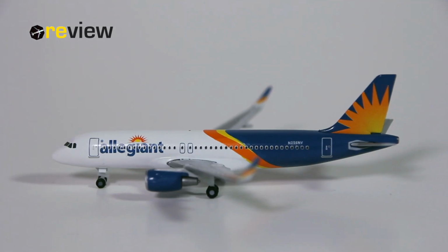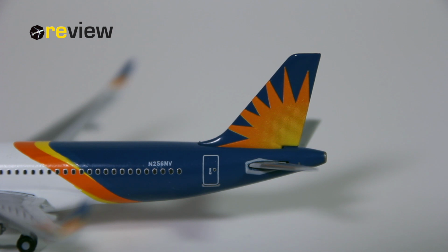And here she is, the Airbus A320-200 in the current livery of Allegiant Air. Now, I wouldn't particularly say that this is a beautiful livery. In fact, I think it's pretty ugly, but it's of an airline that we haven't seen before in 1-500, so we definitely have to take a look at it. And we start off with the tail section, where we have the Allegiant Air branding on the vertical stabilizer, and then on the fuselage we have the full registration code of the aircraft.